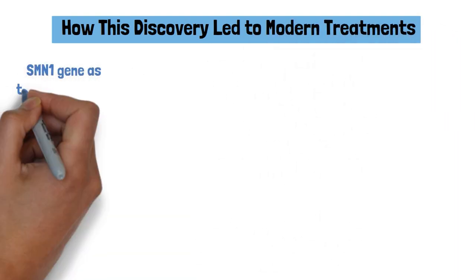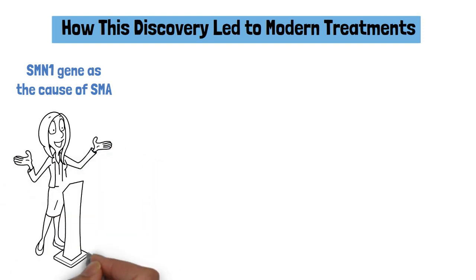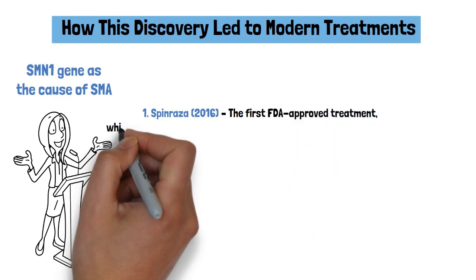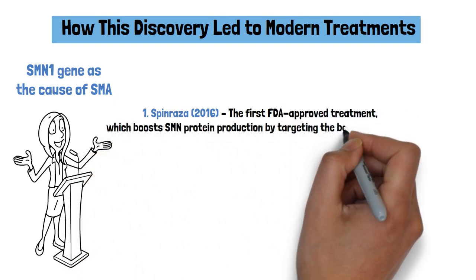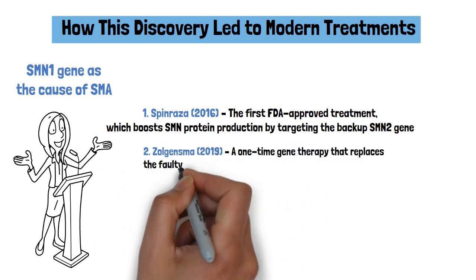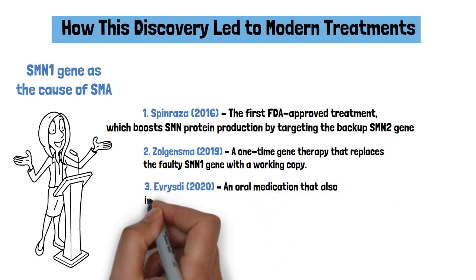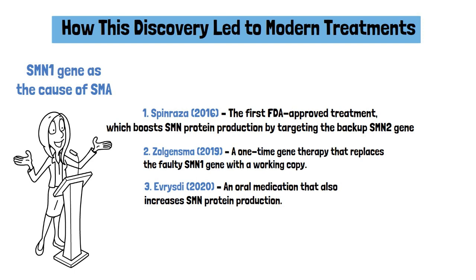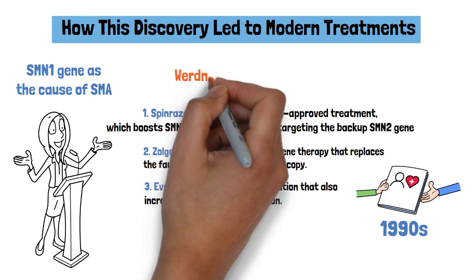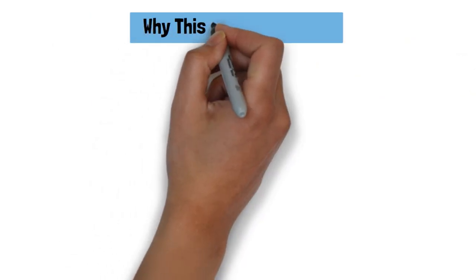How this discovery led to modern treatments. Once researchers identified the SMN1 gene as the cause of SMA, they started working on ways to fix or compensate for the missing protein. This led to groundbreaking treatments like Spinraza, the first FDA-approved treatment, which boosts SMN protein production by targeting the backup SMN2 gene. Zolgensma, a one-time gene therapy that replaces the faulty SMN1 gene with a working copy. Evrysdi, an oral medication that also increases SMN protein production. These treatments wouldn't exist today without the discoveries made in the 1990s. It took over a century of research, from Werdnig and Hoffmann's first observations to genetic breakthroughs, to bring us where we are today.